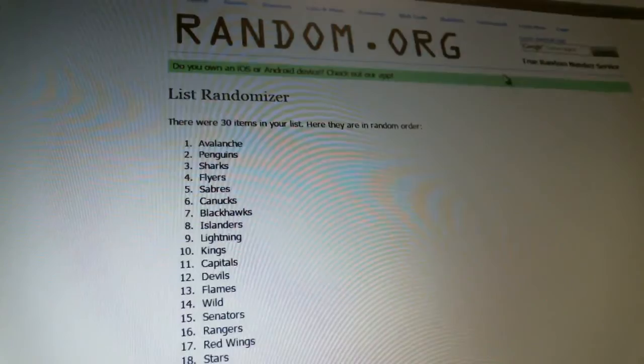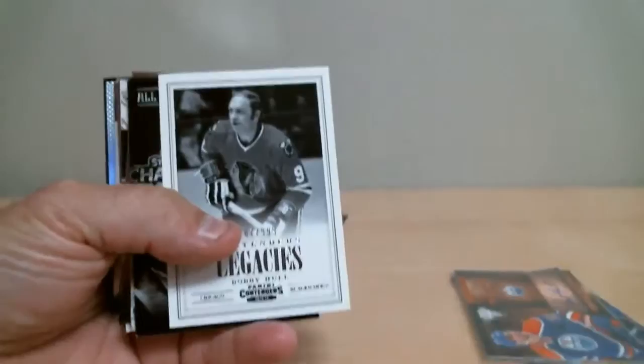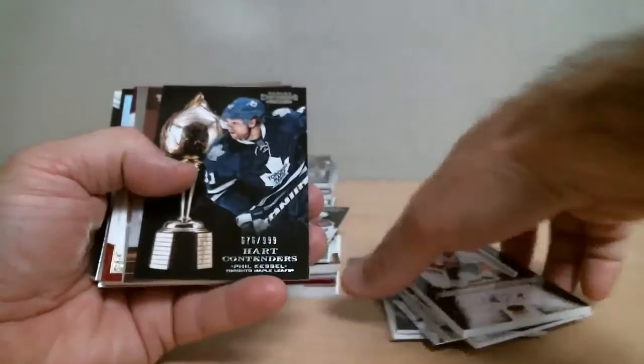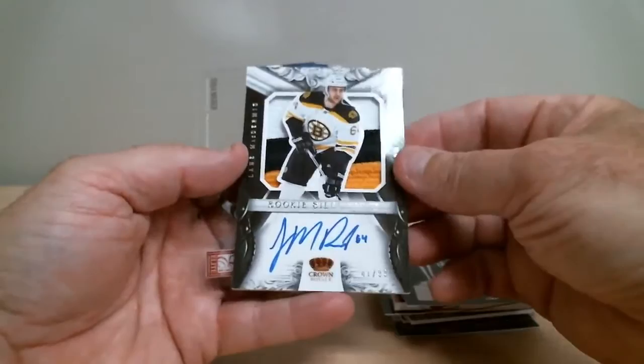I'll sleep better tonight. Let's get a quick recap of all our hits. All our two autos here. Right here, push this back like this. Here we go. A lot of hits here. Okay, here we go. Jersey card, Kings. Oh yeah, we got a beautiful silhouette signature. John Tavares, hard sign and jersey auto for Toronto. Rookie auto for Coyotes. Rookie silhouette for Boston. Three color patch and auto.